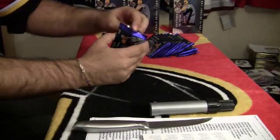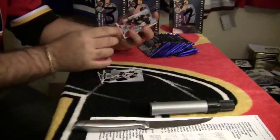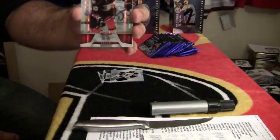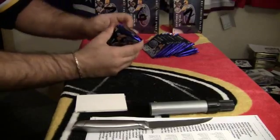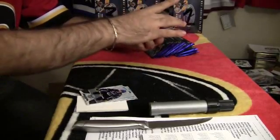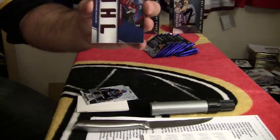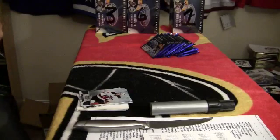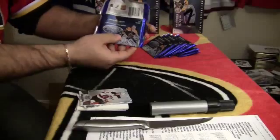All right, pack one. Mirror Red, numbered 151 out of 199, Corey Perry for the Anaheim Ducks. Numbered 2 out of 25, NHL die cut, for the Colorado Avalanche, Ryan O'Reilly. Yeah, watch it be an Avs case.